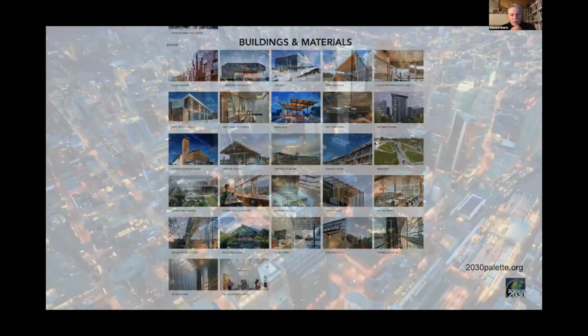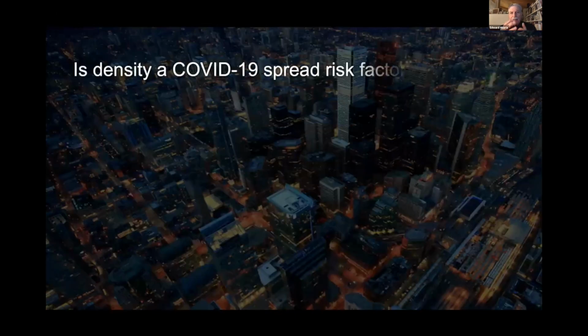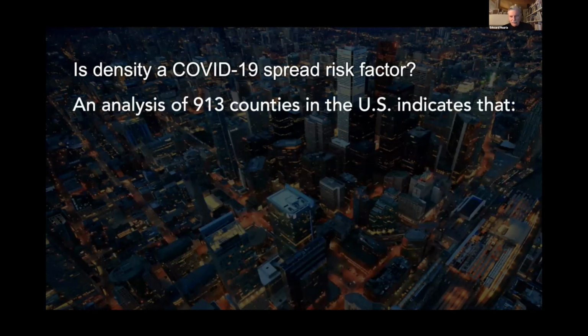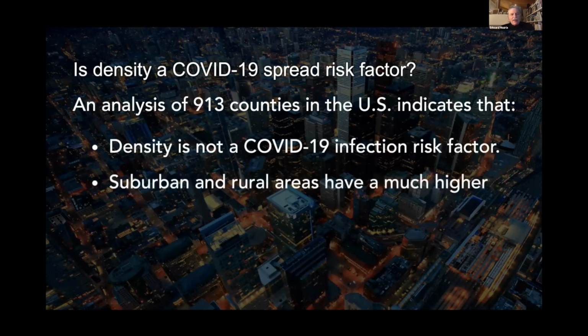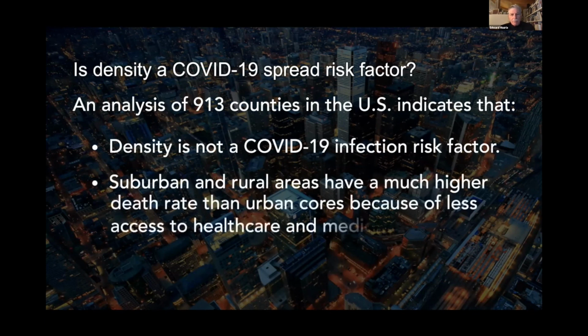Now, we've all heard that density may be a risk factor in the spread of this pandemic that we're all right in the middle of now. So we looked at density to see that. Density is sort of getting a bad name, but a new study just came out of 913 counties in the United States, and it indicates that density is not an infection risk factor. In fact, what they found was that in suburban and rural areas, there was a much higher death rate than in the urban cores because of less access to healthcare and medical facilities.